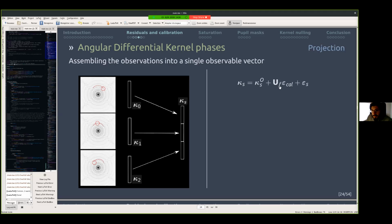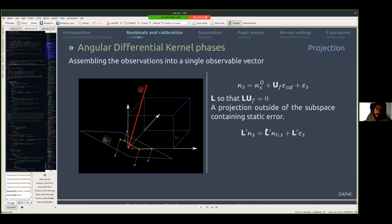And then the bias signal applies on that simply by being replicated on each part of the vector. And the effect of that can be reproduced by using a very simple UF matrix here. And you can see that one solution to get rid of that is basically the same as what we did with kernel phase. It would be to build the matrix L that satisfies LUF equals 0. One way to do that is to compute a projection. So that's what I suggested.